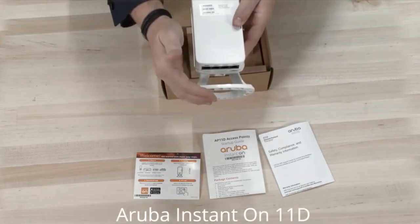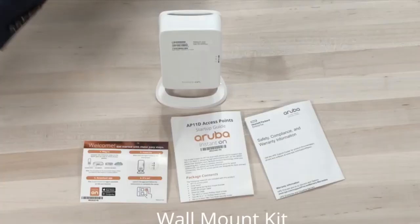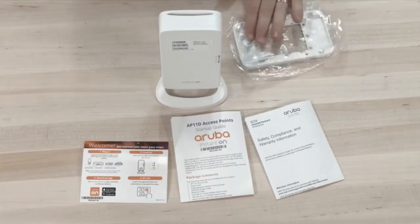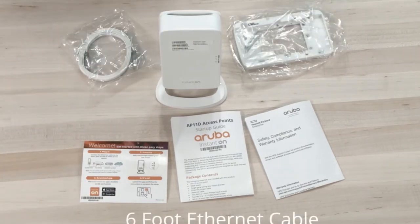It also comes with a desktop mount right out of the box, so you can get set up, pop it on your desktop and go. But also, if you don't want it on your desktop, you have a wall mount kit, which is right here. This has screws included and also a 6-foot Ethernet cable. So that was the contents of the box. Now let's plug it in and really have some fun.